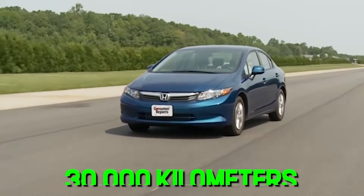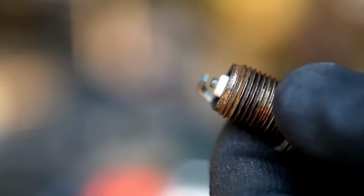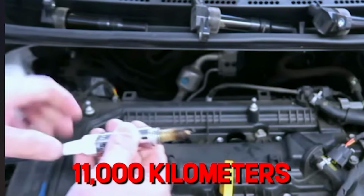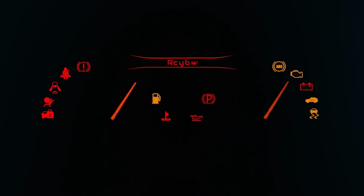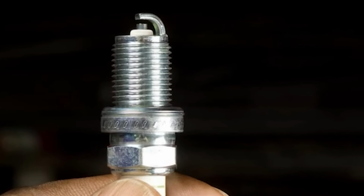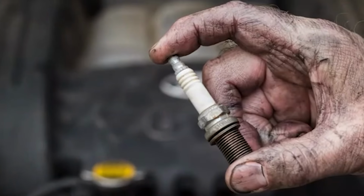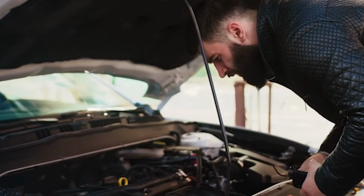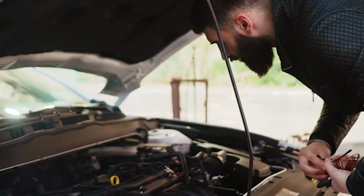One brand made it to 30,000 kilometers still firing clean with barely any electrode wear. Another brand started misfiring at 11,000 kilometers, destroyed my fuel economy, and nearly took out my catalytic converter before I caught it. By the end of this, you'll know which cheap spark plug actually works and which ones are just scrap metal that happens to spark for a few thousand kilometers before turning your engine into a shaking, fuel-guzzling mess.